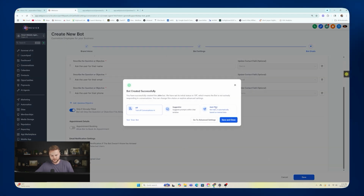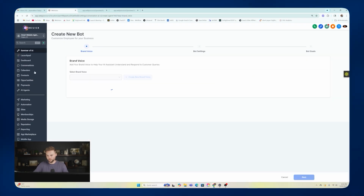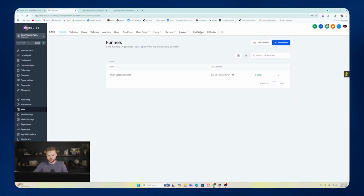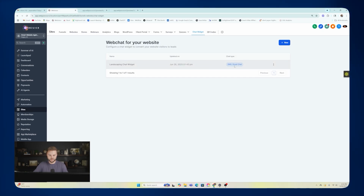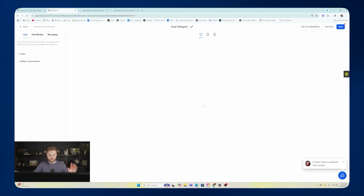So now we can just turn the bot on autopilot mode and then save it. And now the bot will be working with the live chat. But remember, before we went and built a chat widget, but our chat widget was an SMS and email chat. So we need to make sure to create a live chat widget. This is going to be, like I said, for our 697 clients who we want to set up with our highest elite package. We'll just call this live chat widget. We won't customize it. I already showed y'all how to do that earlier, but we'll go ahead and save this.